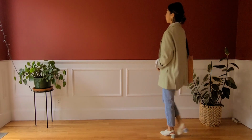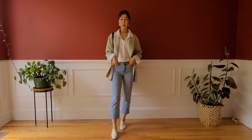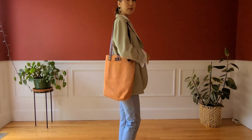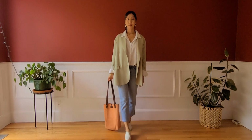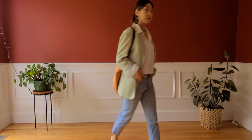And here we have the full look. I did say this is for business casual events, but this look is definitely simple and minimal enough for you to wear it to any occasion. And I think this is also a look you would kind of see the main leads in a K-drama wear. So let me know if you agree with me or not down in the comments below, but this is definitely a look you could kind of rock any day.